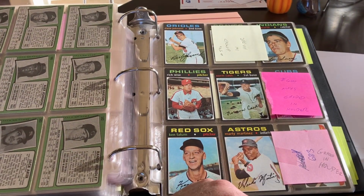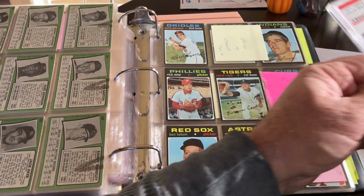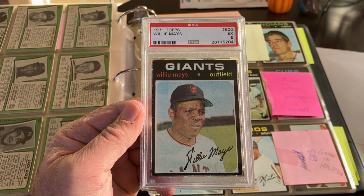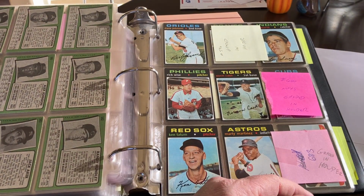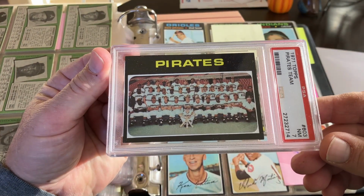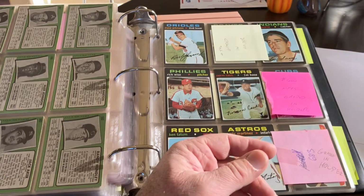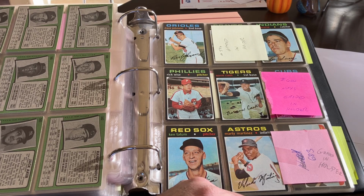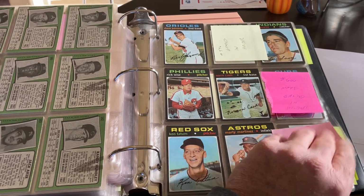All right, last 200s to go. 600, Willie Mays in a 5. Pirates team in a 7. This is one of those that got a bump up in the PSA registry because apparently it's a hard card or short print, or I don't know. I was shocked. So that was card 603.